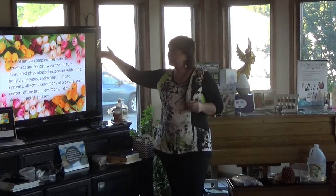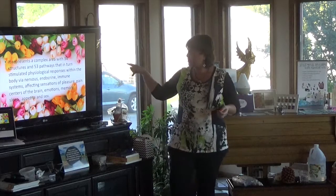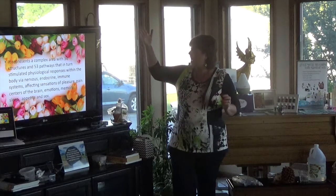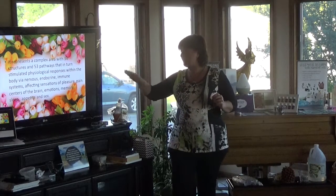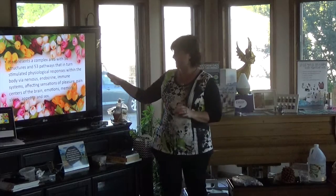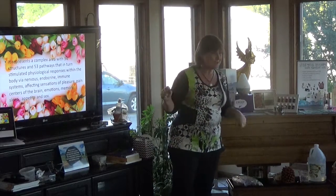Okay. When we're talking about the sense of smell, it represents a complex area with 34 structures and 53 pathways that turn stimulated psychological responses within the body via the nervous system, the endocrine system, the immune system, affecting sensations of pleasure, pain, centers of the brain, emotions, memory, sleep, appetite, and sex. So our sense of smell is a humdinger. And we have oils to fit all of those categories. And if you started in February, you'd hear of a few other ones that we have that go with this.